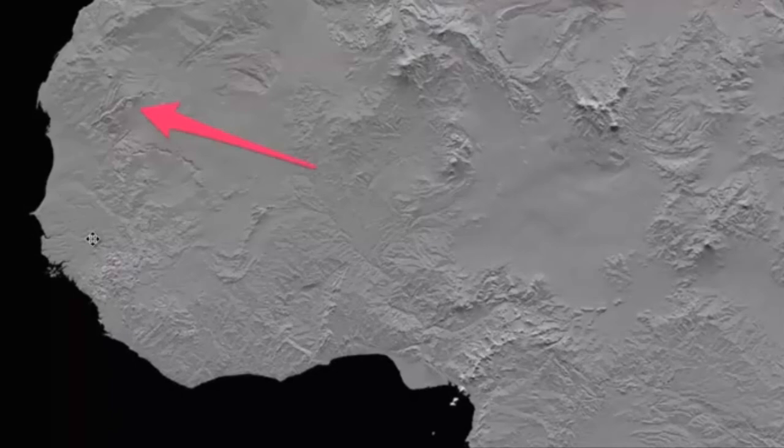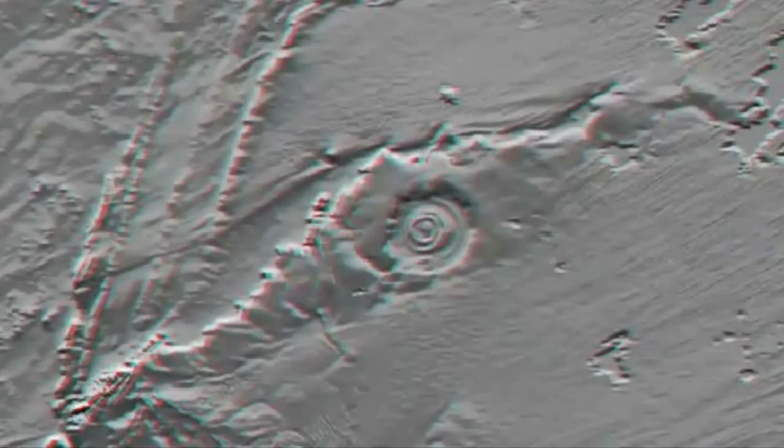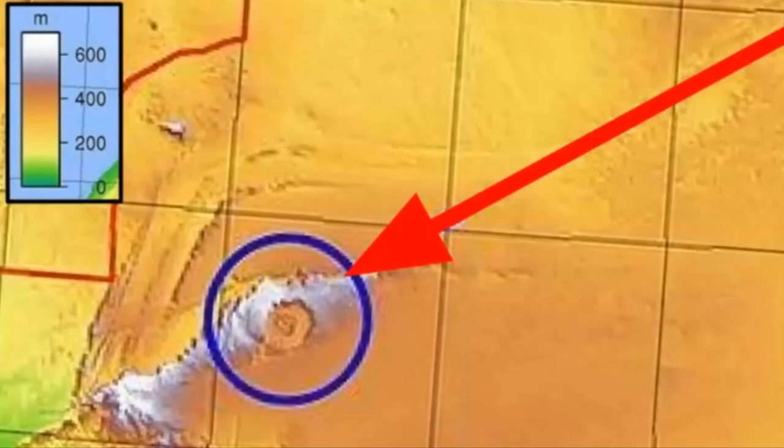And what about our Richat structure? Whatever happened to that? Did Atlantis sink into the ocean? Well, I don't believe so. In fact, I don't think that this coast has changed much in the last 20,000 years, and nor does mainstream science. And remember that this area here, when you look at it, it was quite tall.